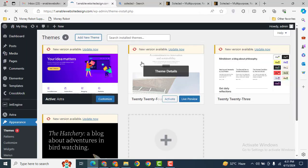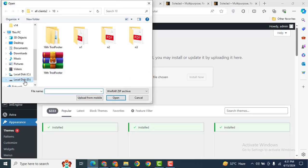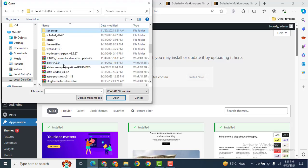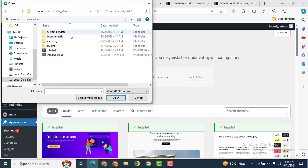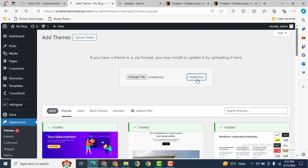So let me install this theme. Simply upload the theme files. So this is the Soledad folder. You need to extract that, and after that you will get these type of two files. Let's select the soledad.zip. So it will take just few seconds for the theme installation.